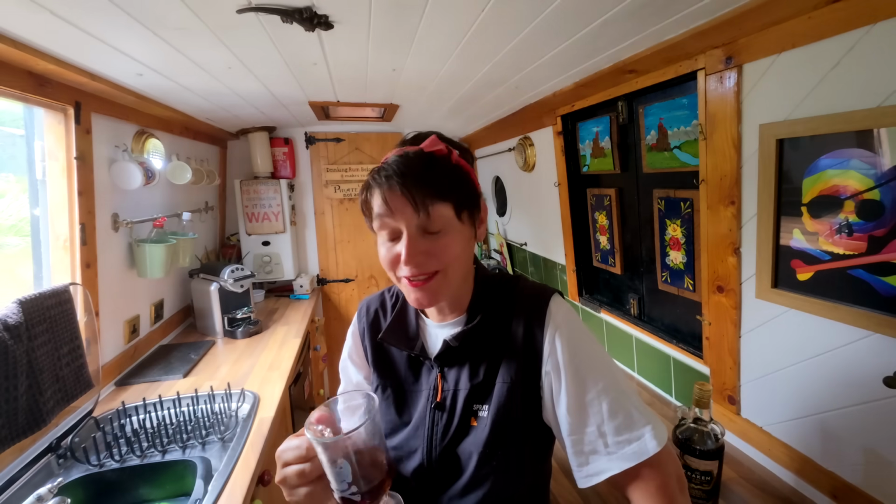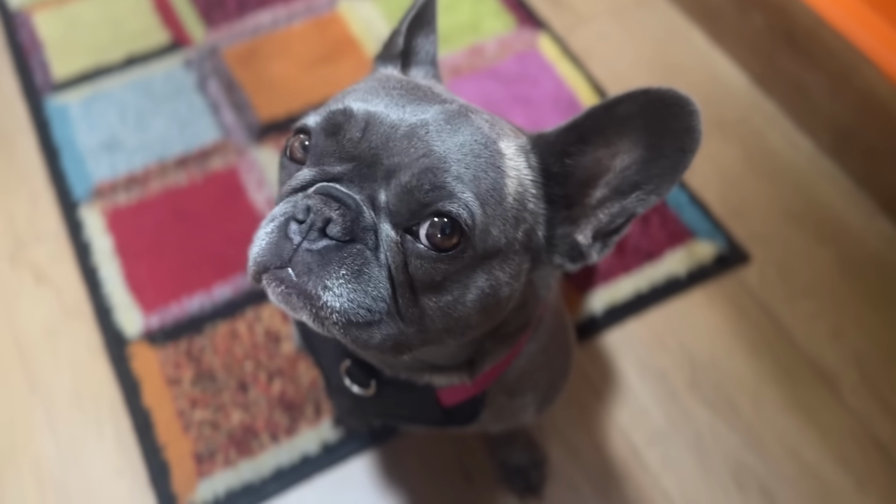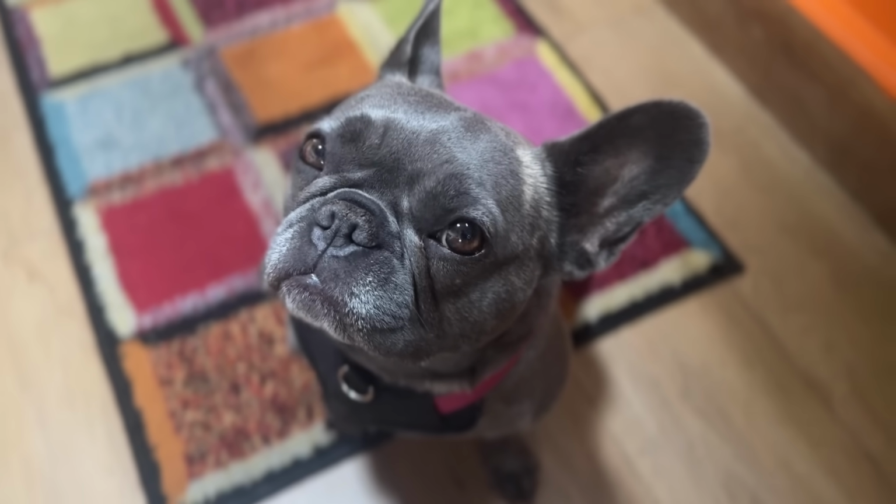Hey, I tell you what, that is lovely. It reminds me a little bit of the coffee rum, but it's not a coffee flavour. This is caramel. It's very flavoursome, but you still get the kick with it, which is really, really nice.